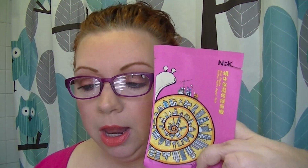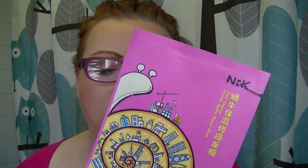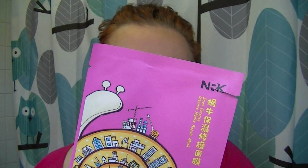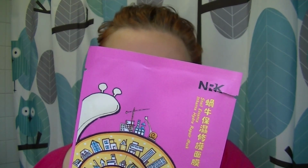I won this Naruko mask in a giveaway that a girl was doing, a set of her favorite Naruko masks, and the packaging on them is so beautiful. I don't know how much this one is. I should have looked it up, but I think it's a little bit higher end than the previous Naruko that I just showed. This is the Snail Essence Intense Hydro Repair Mask, and it says quickly replenishes moisture and repairs damaged skin for all skin types.